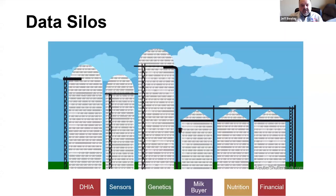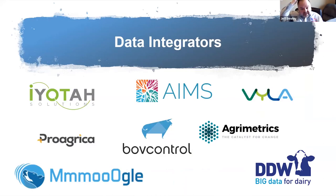One of our huge areas of limitation is the data silos that we have. We have lots of information about our dairy farms and our dairy cows, and it tends to sit in silos and doesn't communicate very well with each other. This is improving, and improving rapidly. There are a number of different players now involved in developing systems for integrating data across multiple types of information. And I'm sure there's more that I haven't even included here.